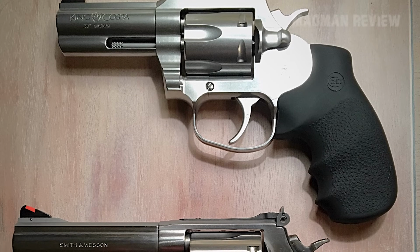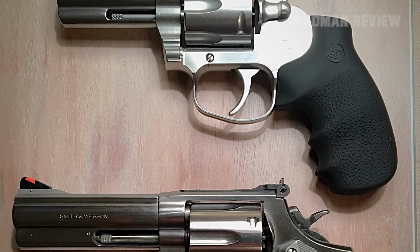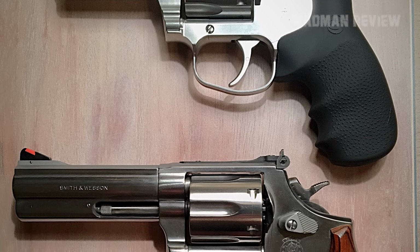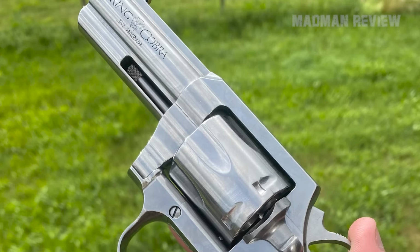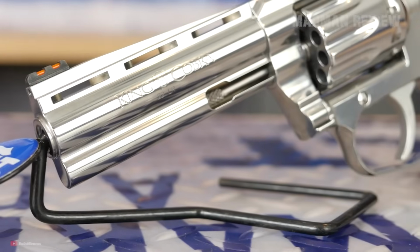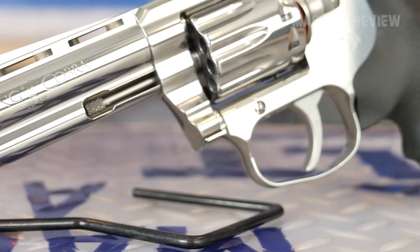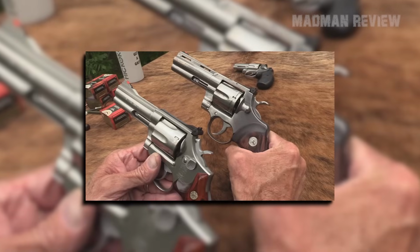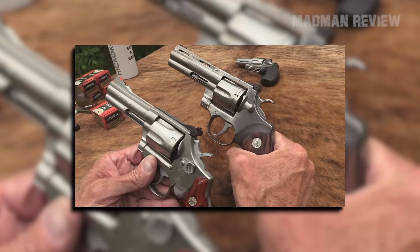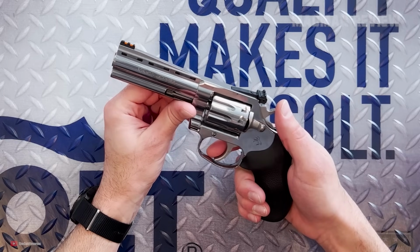For comparison, it's got an empty weight of only 28 ounces, whereas the 686 Plus has an empty weight of 39.2 ounces. The Colt King Cobra deserves more attention not just for its brand name, but also for its practicality. It's built to the rigorous standards Colt's known for, ensuring durability and reliability. If you want a solid medium-frame revolver with the pedigree of a Colt, but at a lower price point than the Python, King Cobra presents a compelling option.